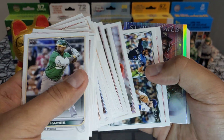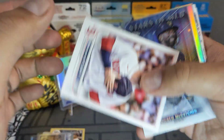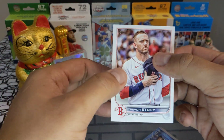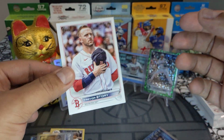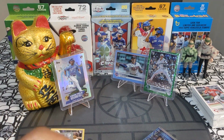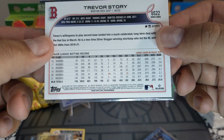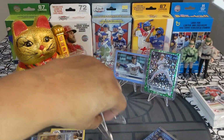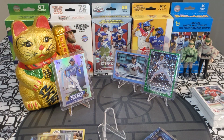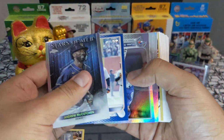We got a... Is this... Wait. Is this a short... It is! Short print, you guys! Oh, my Lord! A short print! I can't believe it! Alrighty, guys. This is another one that I needed. I have not pulled this short print. I think I'm down to like 10 or 9 left for the base short print set. But you guys, I got a short print. Incredible, you guys. These hangers are bangers, man. I cannot believe every single hanger has had a hit.